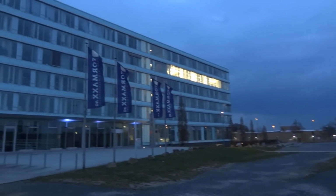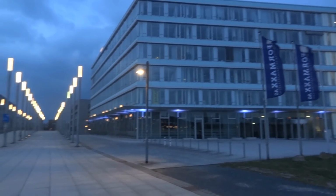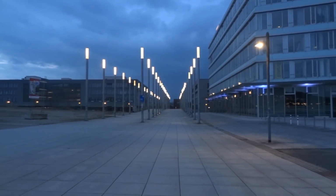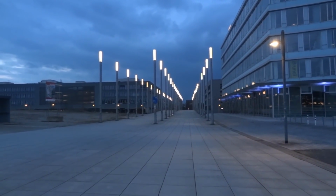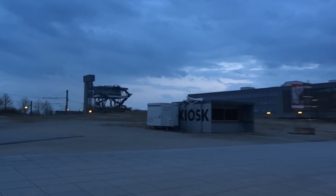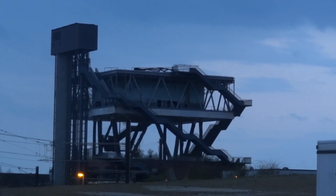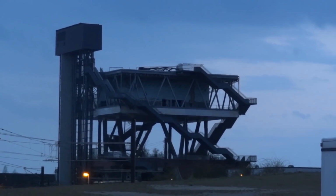This is now called the Office Center Plaza, right there. Giant building. This is where we came from. You can probably tell by the lights. And there we have one last look at the sad silhouette of the Netherlands Pavilion. Right there.